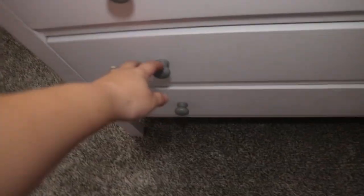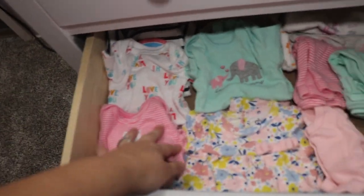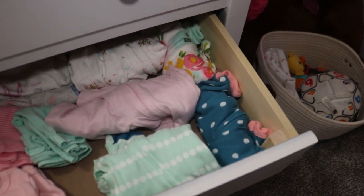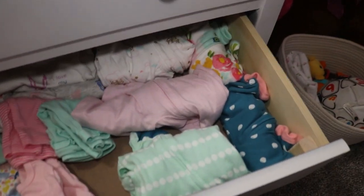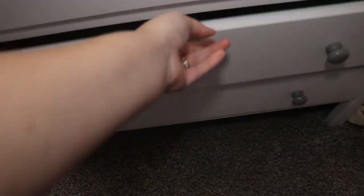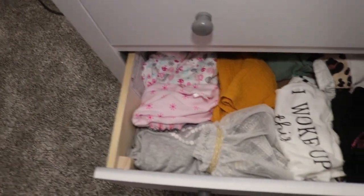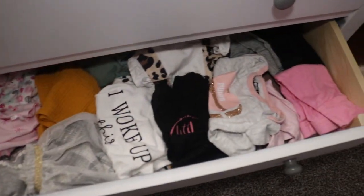And then in this drawer, she does have her little newborn onesies and little outfits. In this one, I think that's all newborn clothes. I'm pretty sure these are all newborn. And then in the last drawer, these are all bigger, like 0 to 3 month clothes and pants.